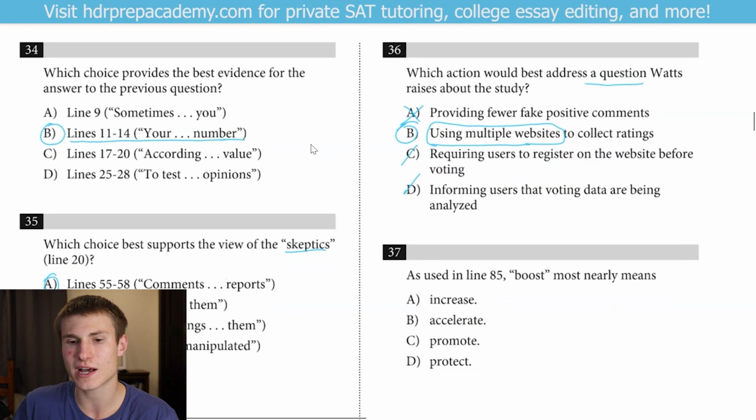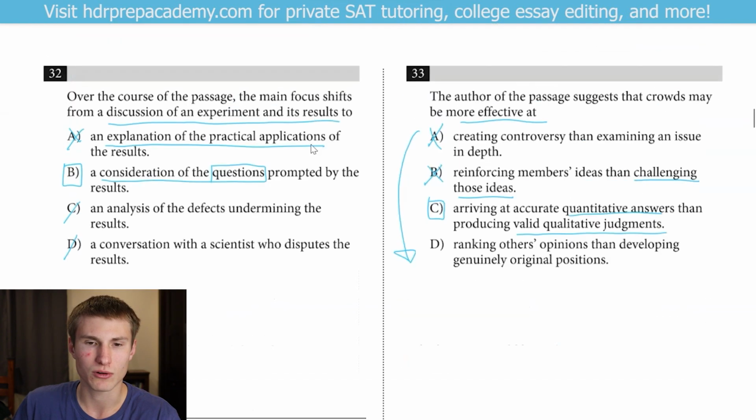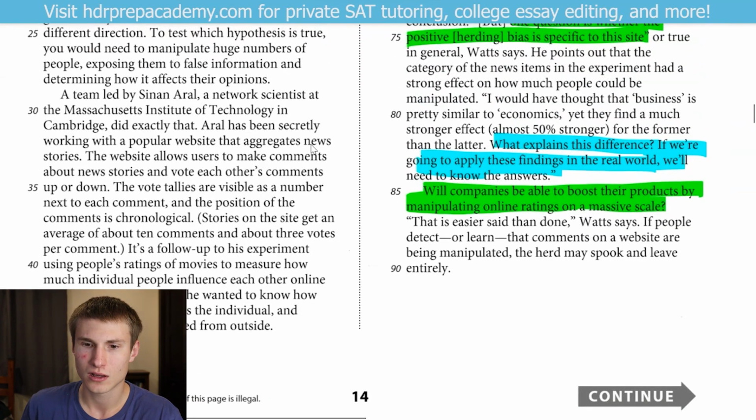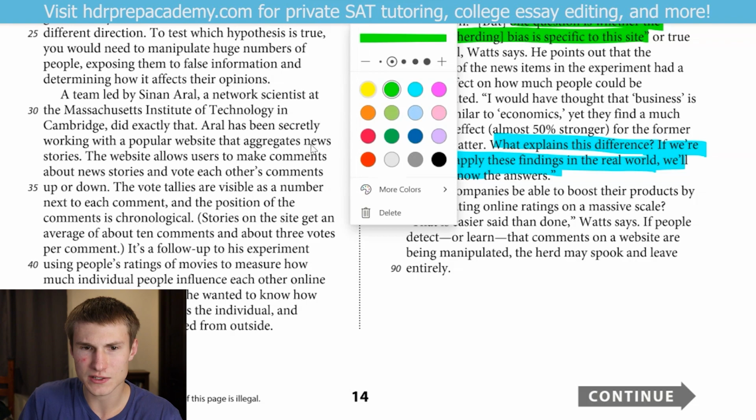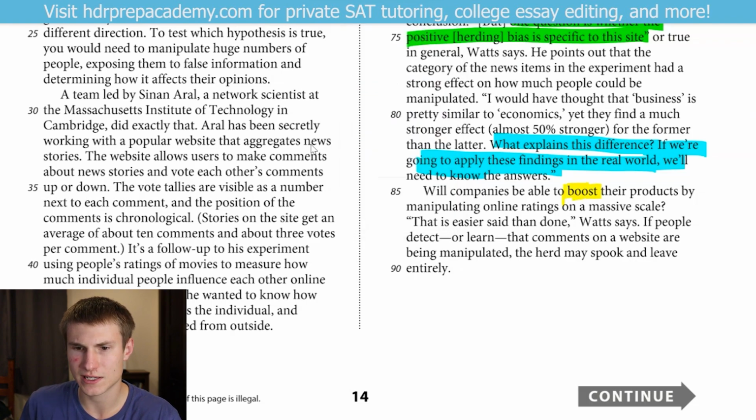All right, 37. As used in line 85, boost most nearly means what? Well, in this case, we're going to go up to line 85. We're going to go and find boost in here, and I'll go ahead and highlight this in yellow so you can see it more clearly. Okay, so it's in line 85, the word boost right here. So will companies be able to boost their products by manipulating online ratings on a massive scale? Well, in this case, when we say boost, really we just mean increase sales, right? That's the ultimate question here. Are companies going to be able to increase their sales of their products by manipulating online ratings?